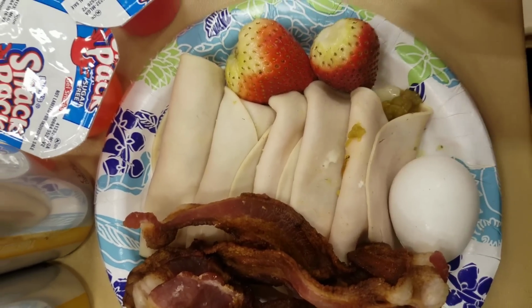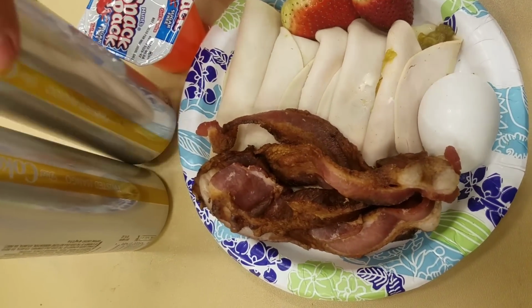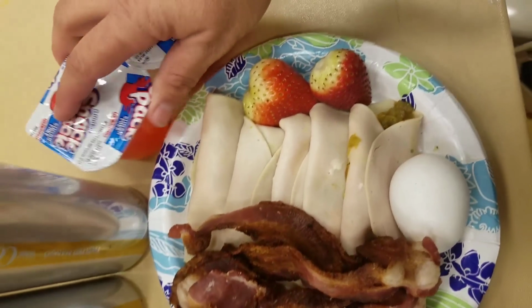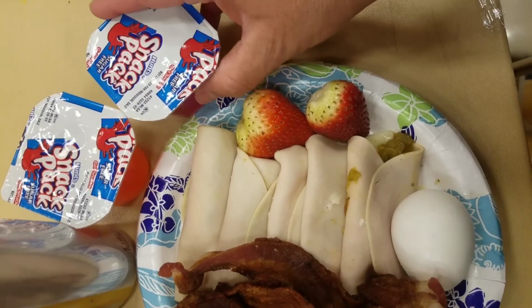1 boiled egg and 60 grams of strawberries, and then I'm going to have some mango Coke and 1 or 2 of these sugar-free snack pack Jellos, and that's going to be my first meal of the day.